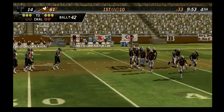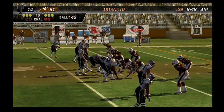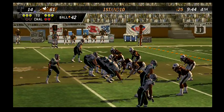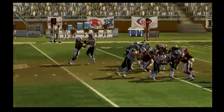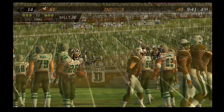First and 10. Ball on the 42-yard line. Brown, the lone setback. Hand it off to the back. Is there on the stop at the 38. Brown rumbles forward for a gain of 4.